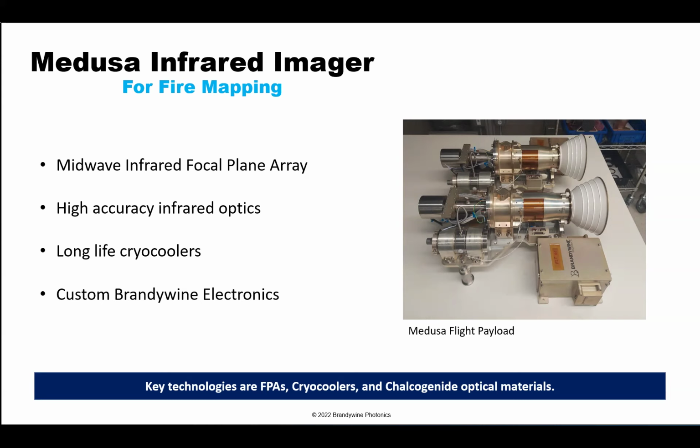We built our own TVAC chamber, own lens assembly station, all through COVID. It was a good time actually because the building was empty, so we could build our own clean room and lens alignment station. So really exciting hardware, but once again, nothing comes without hardship.